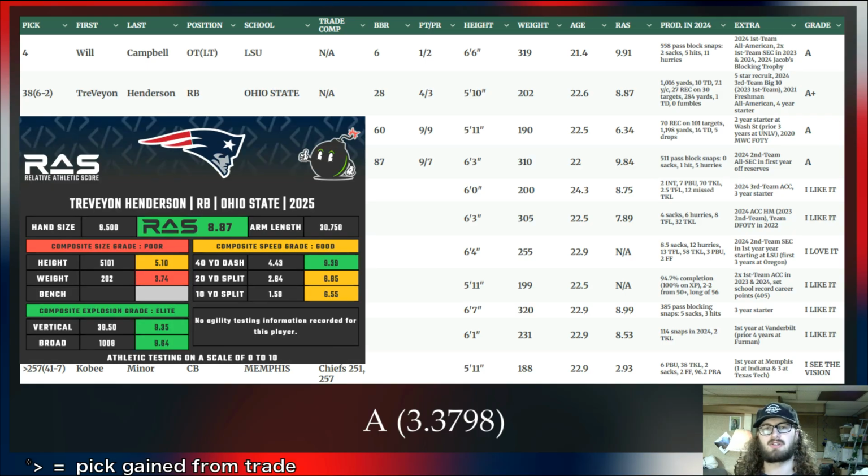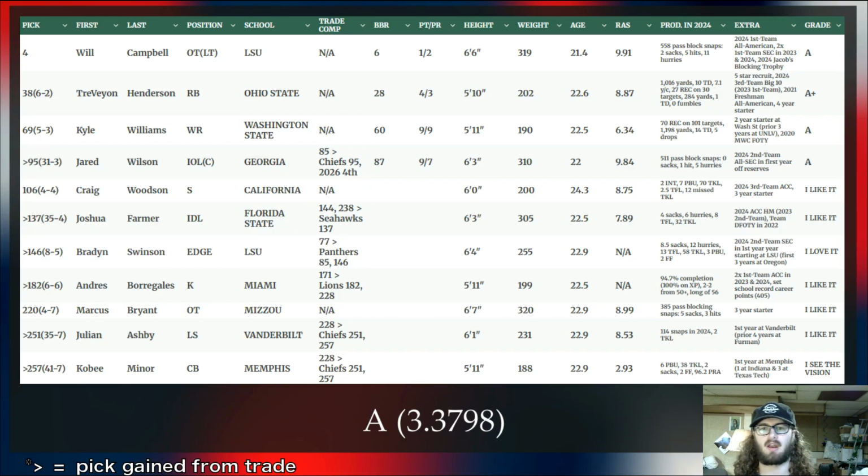A 5'10", 202 running back, not the biggest back in the world, but very shifty, has surprising contact balance for that size. When he builds up his speed and goes downhill with that kind of low center of gravity, he can put people on their butt and he can run through people. Very, very shifty runner as well. Very creative in the open field. I'm a big Travion Henderson fan.